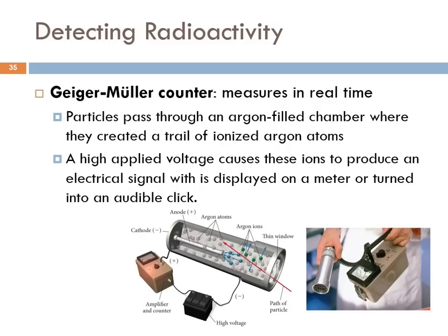A Geiger counter, it's technically a Geiger-Müller counter, measures radioactivity in real time. And this is the classic stereotypical radiation detector, what you associate with radiation. It goes click, click, click, click, click, right? And the faster it clicks, the more radiation. You move away, and it slows down. And you can actually have it set to give an audible clicking sound.